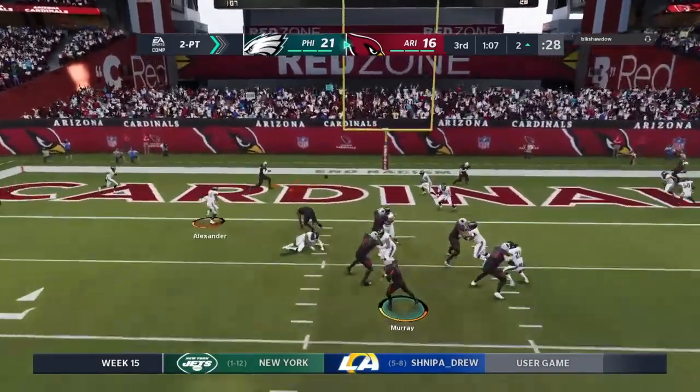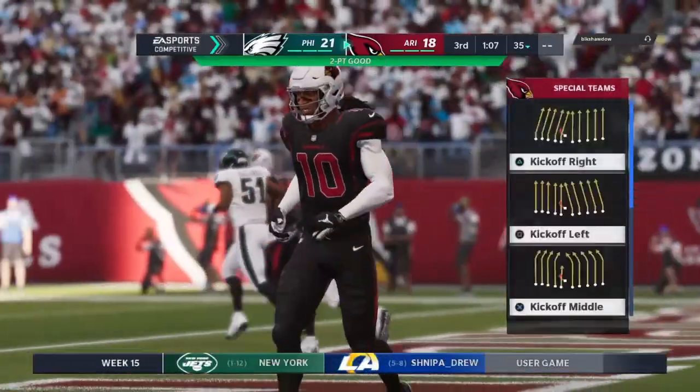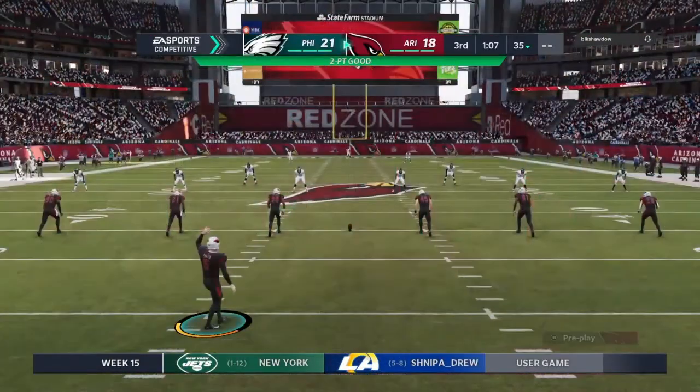Out of the gun, here's Murray. And he's got it. So the try for 2 successful. And with it, they're back within a field goal. 21.